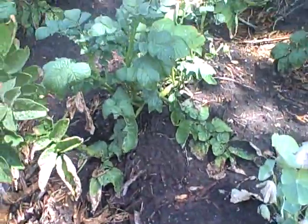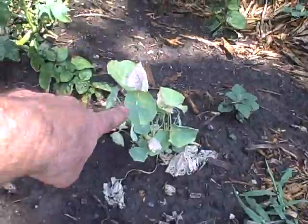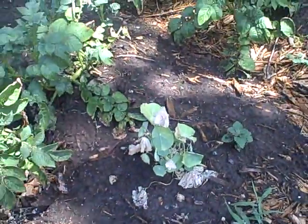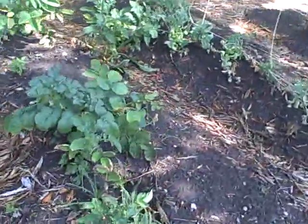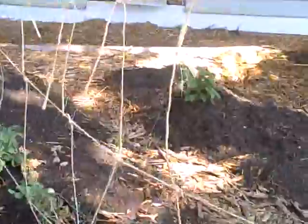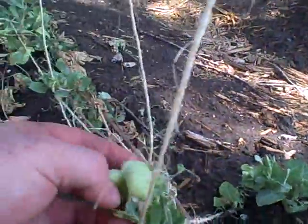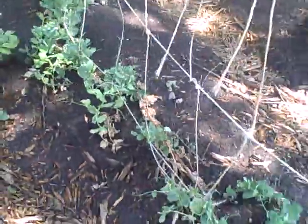We got a nice little rainstorm last night. We've got potatoes and onions growing in here, and I believe these are the nasturtiums, which is an herb. Flowers that you can eat. Moving on down the row, another row of potatoes. These are our sugar snap peas, which turned out pretty good, although trellising is not the way to go. Sugar snap peas, they don't climb.